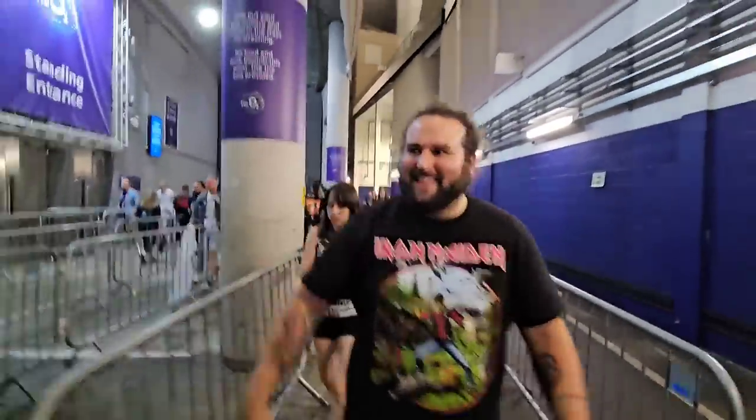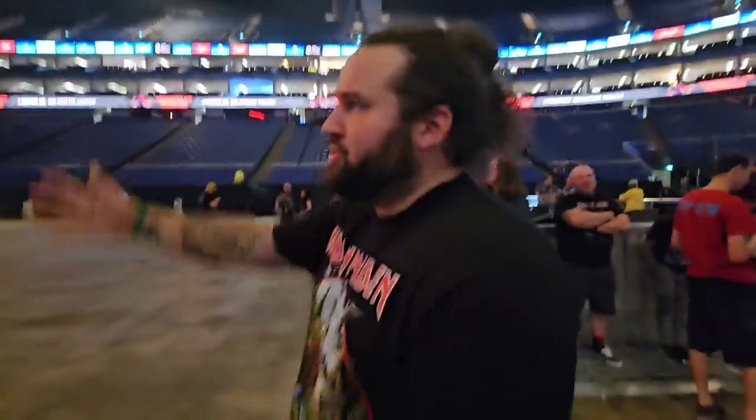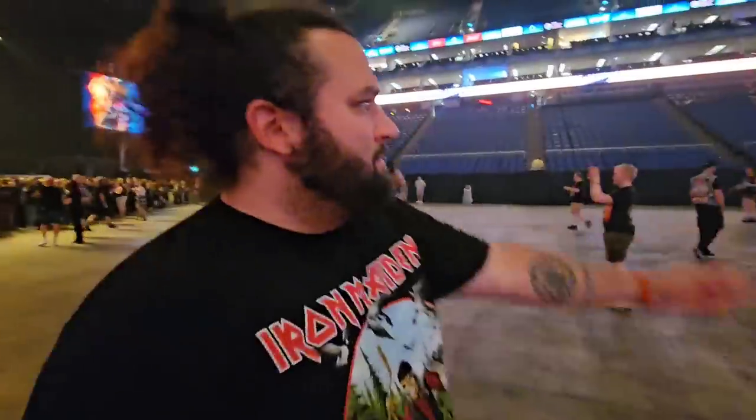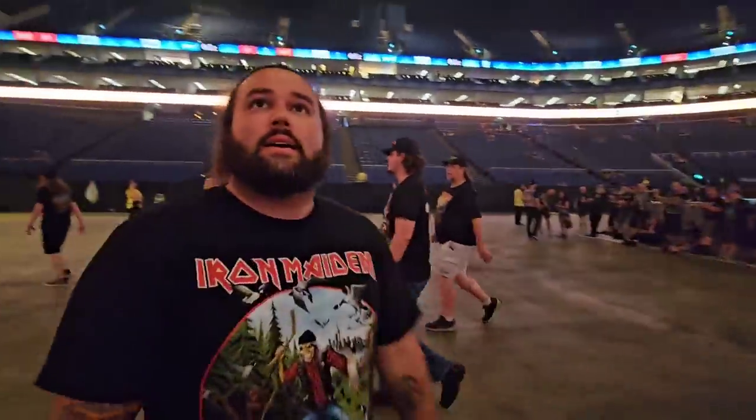Hello. Hello, we have made it to the floor of the O2 Arena here in London. First the barrier and the first couple hundred, looks like, of GA has come in. The sound desk here, that's where we're going to be hanging out most of the gig. We're going for a side bar today. Side bar, which is cool.